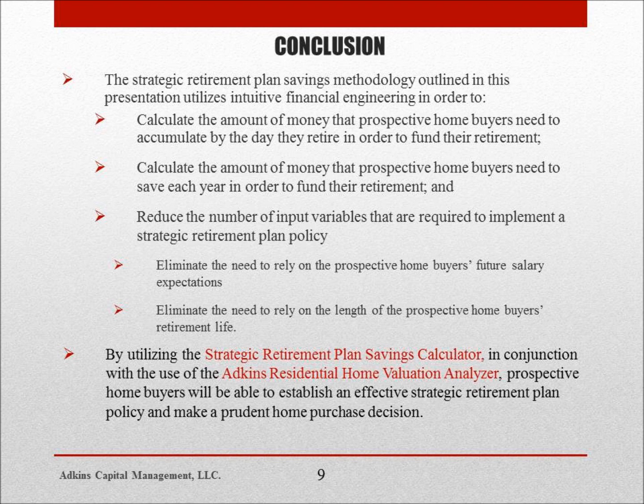By utilizing the Strategic Retirement Plan Savings Calculator, in conjunction with the use of the Adkins Residential Home Valuation Analyzer, prospective homebuyers will be able to establish an effective strategic retirement plan policy and make a prudent home purchase decision.